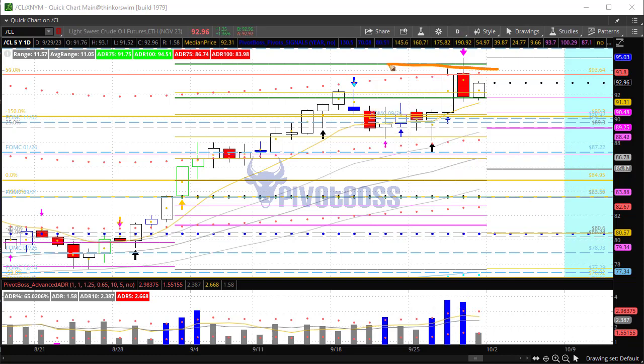Very nice move. But now that we've capped that move off, are we now due for a pullback? If price cannot push through this midpoint here, 93.21s, that could open up a return back down. This pullback could be seen as a selling opportunity this morning for a rotation back toward 90 and 88 below on a near-term basis.